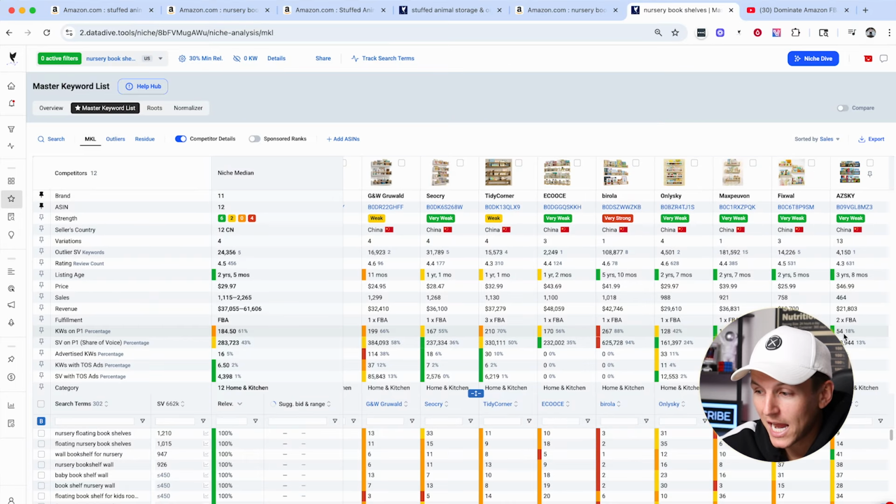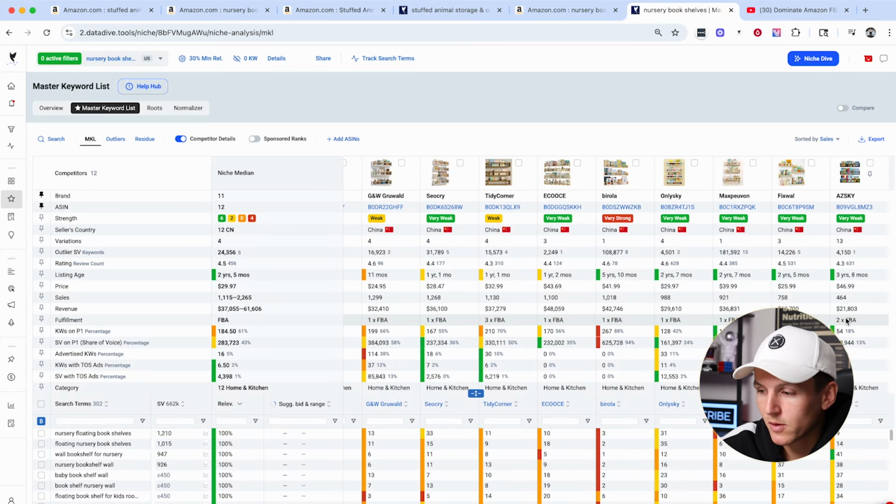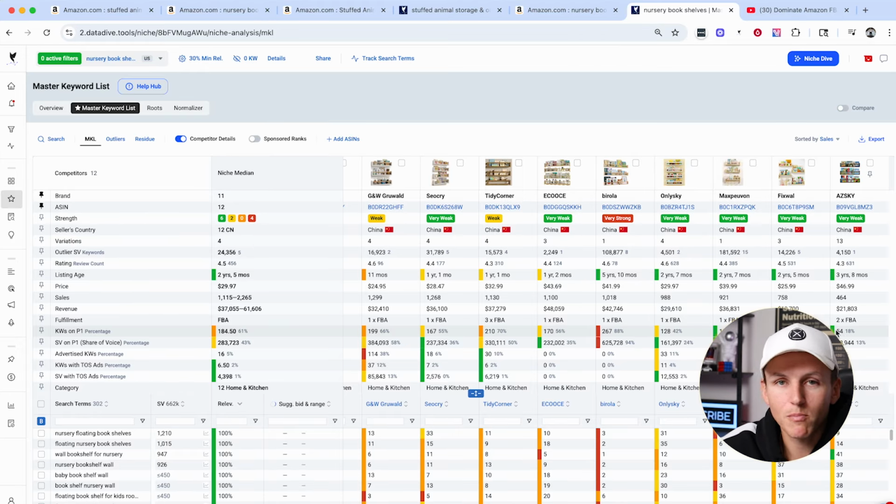And the fact that only 18% of their keywords are on page 1 and they're still doing $20,000 per month, that gets me excited. That makes me know that there is more potential for me to come into this market, because if I can be 1% better than them, well, that's a 20K per month product. And then as we optimize and use these strategies that we're showing you, that's how you're going to beat out the competition. So that is something really interesting to look at.